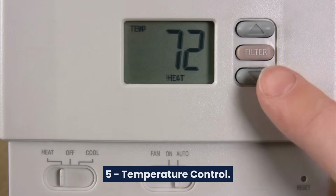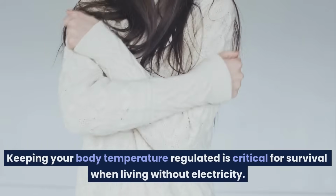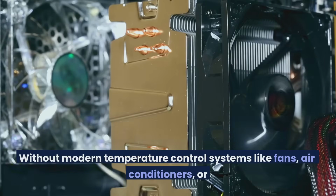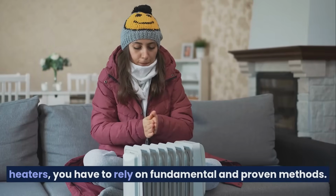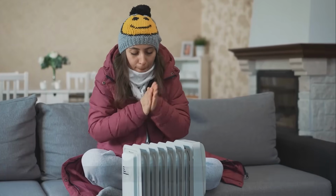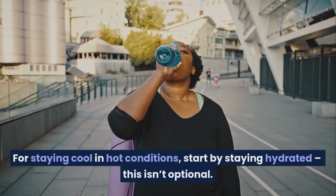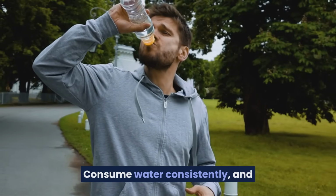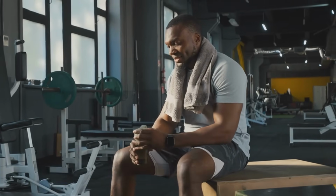5. Temperature control. Keeping your body temperature regulated is critical for survival when living without electricity. Without modern temperature control systems like fans, air conditioners, or heaters, you have to rely on fundamental and proven methods. For staying cool in hot conditions, start by staying hydrated. This isn't optional. Consume water consistently, and avoid caffeine or alcohol, as they dehydrate you faster.